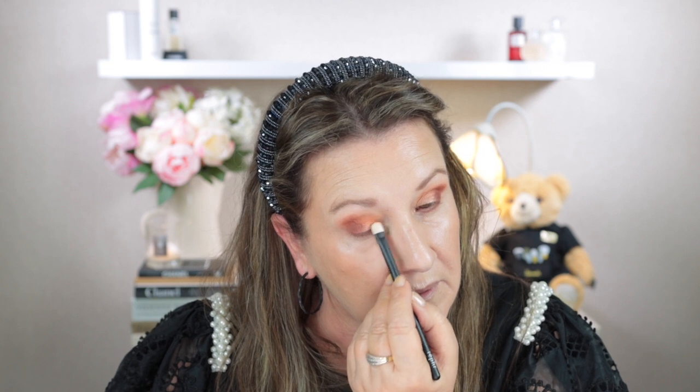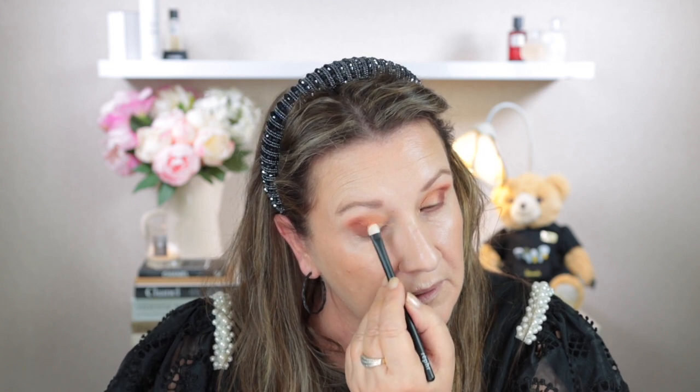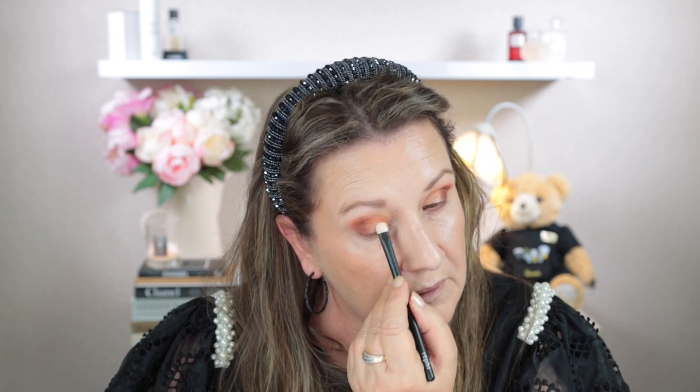I'm going to take the Rapha number 2, go into the shade here. This is a really gorgeous peach gold colour, and put that through here. Now I'm just going to take the Chukahodo, this is the blender brush, and just blend all that in.